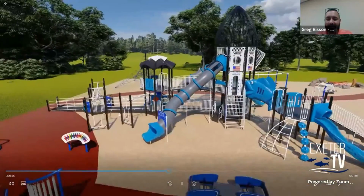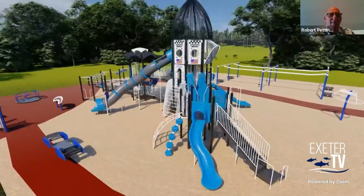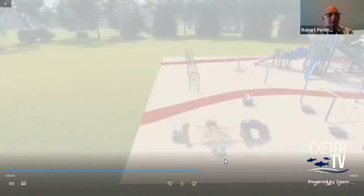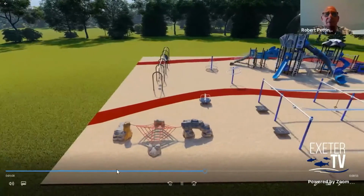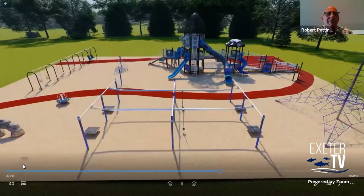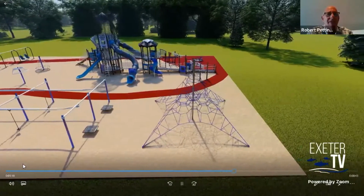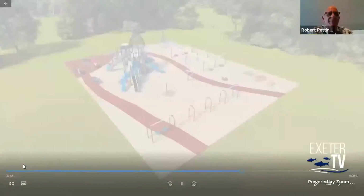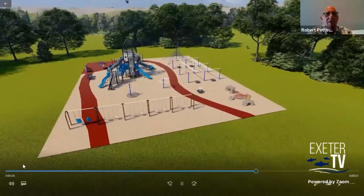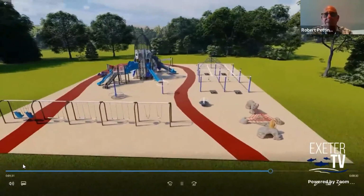Okay, the playground was designed to be an all-inclusive playground for people with disabilities and able-bodied kids to play together. We have an inclusive whirl that's in poured rubber, so wheelchairs can get on the merry-go-round and the kids can play with their friends, disabled or not disabled. Nets and climbers that are accessible, as well as some ramps to get up on the system.